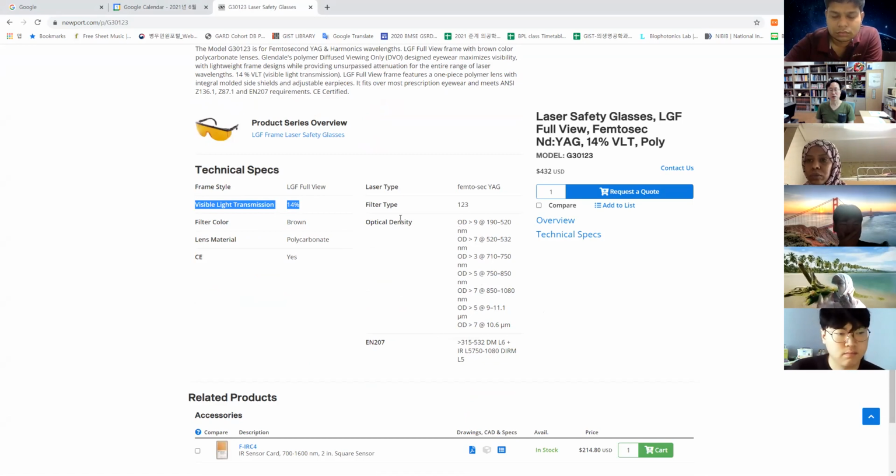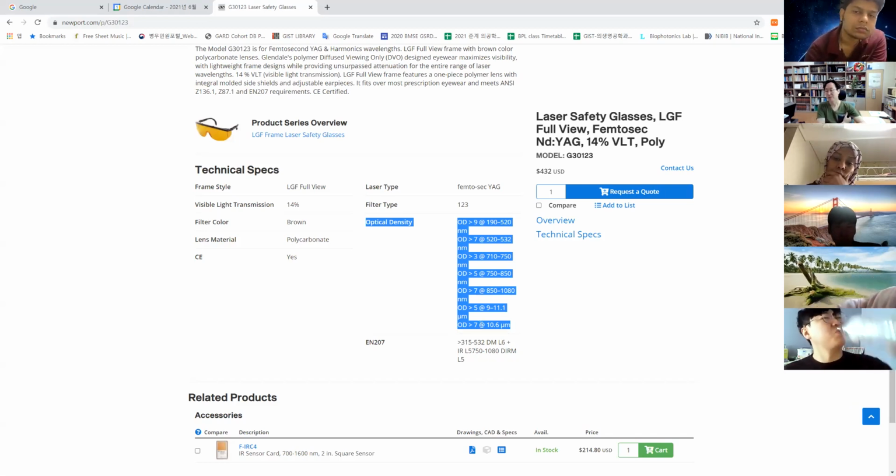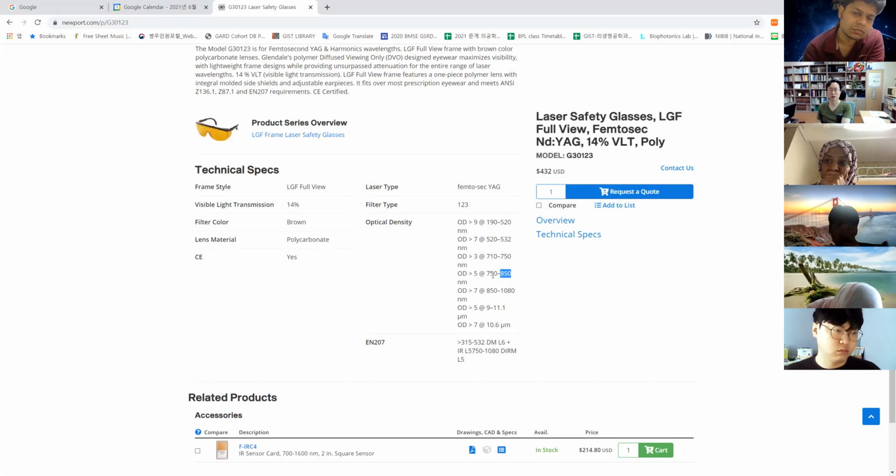However, for the wavelength, which is shown here as optical density, depending on the wavelength, the optical density values are different. So you need to choose the laser safety glass depending on which wavelength of the laser you are using. So let's say for the NIR, if you have shorter than 850 nanometer, the OD is 5, higher than 5. If you have 850 to 1080 nanometer, the optical density is 7.